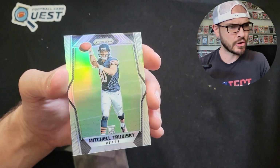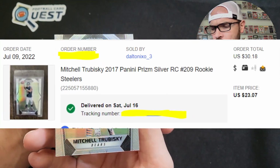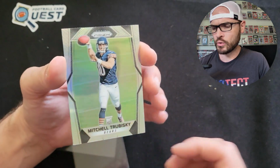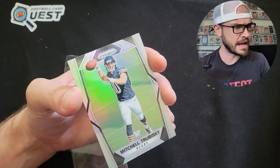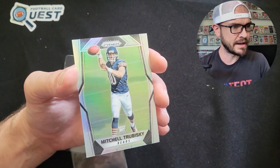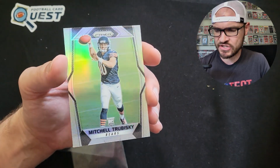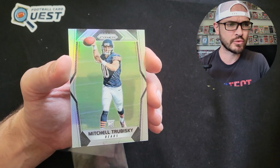Now, I got this card for $23, paid a premium on the shipping of $4, so right at $30 total. You're going to see people routinely reach on this card periodically, whether impulsively, because there can be a limited supply of these cards that are in great condition on eBay at any given time. And we could see them appreciate throughout preseason.